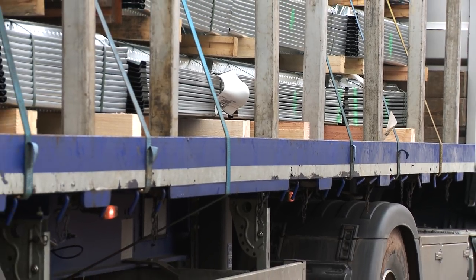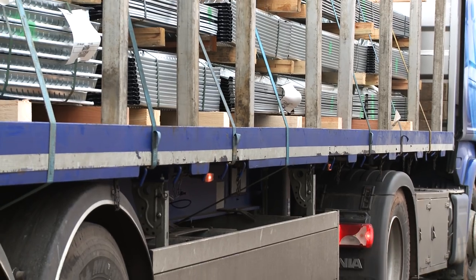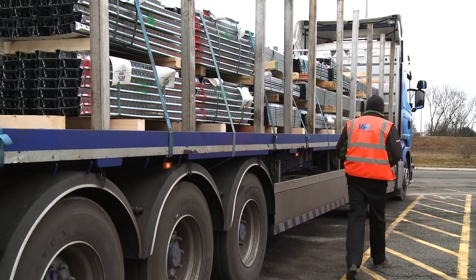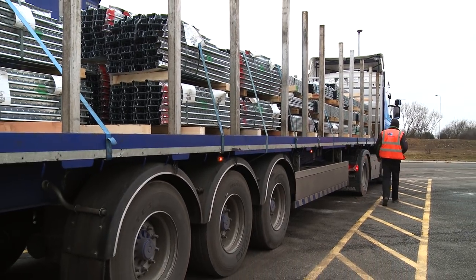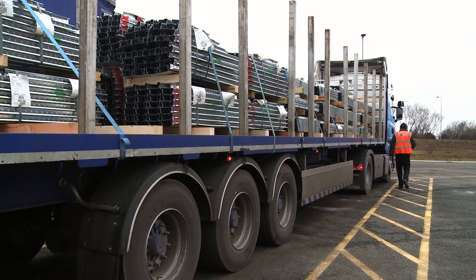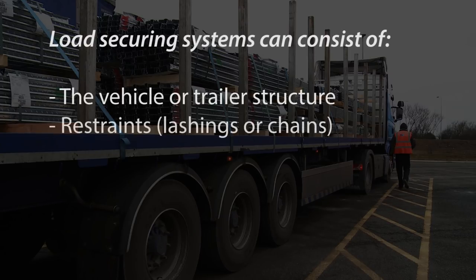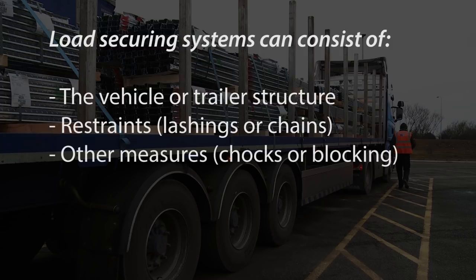The load securing system should be strong enough to prevent the load from shifting under normal driving conditions. This includes heavy braking or when the vehicle is turning. The load securing system can consist of one or more of the vehicle or trailer structure, restraints like lashings or chains, other measures like chocks or blocking.